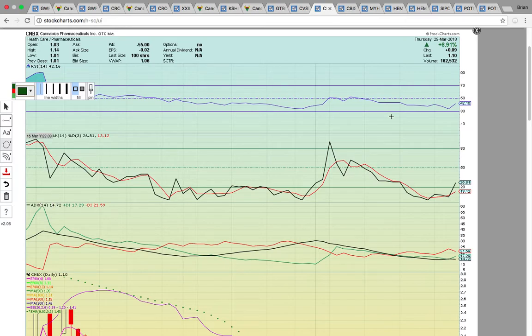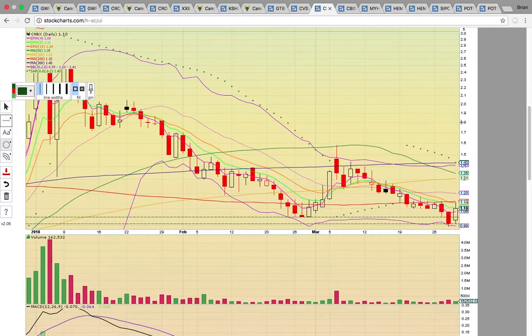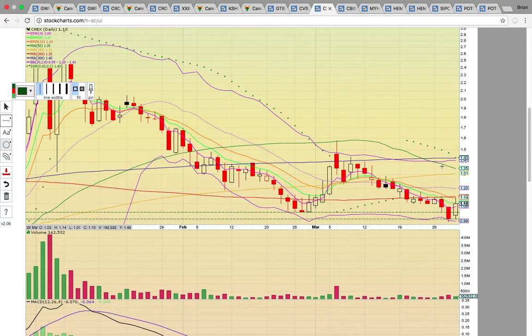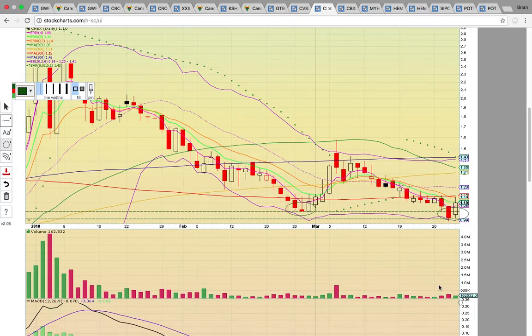Okay, let's look at CNBX. This is another one, this is Cannabis Pharmaceuticals. Check this out. They closed up 9%, another light volume play, but it's trying to heat up. It came down, it's trying to do that double bottom bounce thing where it made a bottom in February, came back, and now it's testing that support level. Many times this is that classic setup for a technical bounce off this level. Volume was very, very light.